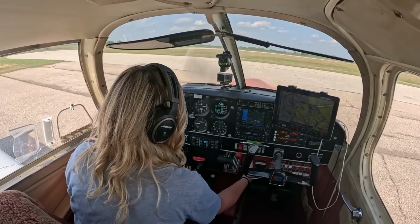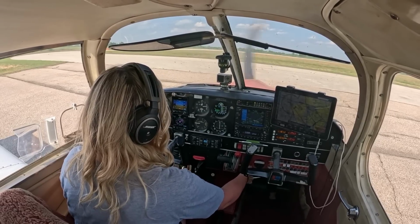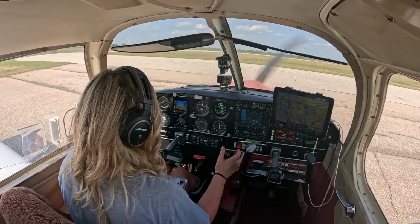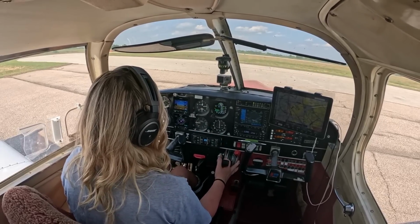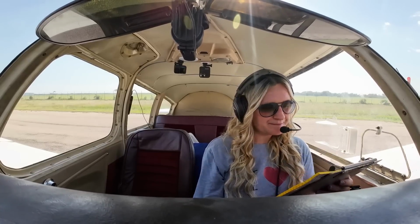CHT is looking good. Carb heat on. Small drop, about 40 to 50 RPM there. Carb heat right back off. Right back to that 2,000. And power to idle to ensure the airplane continues to run within a safe RPM range. And it puts us at about 900 or so, that looks great to me. Power back up to 1,000.